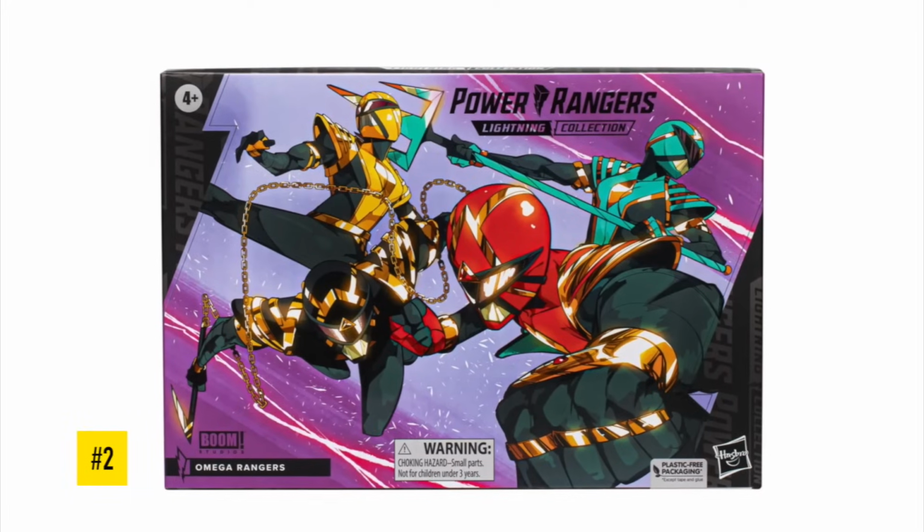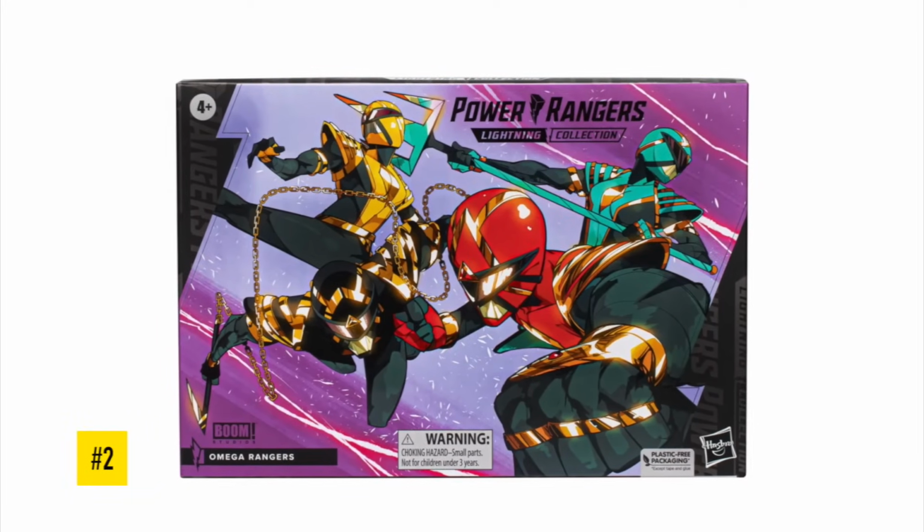Number 2 on my list is going to be the final Lightning Collection figures that we've had thus far and possibly forever.